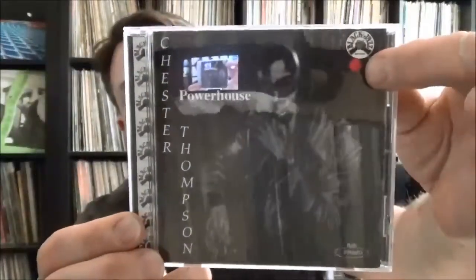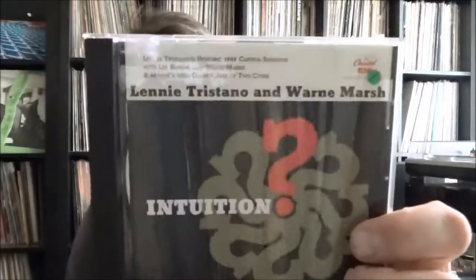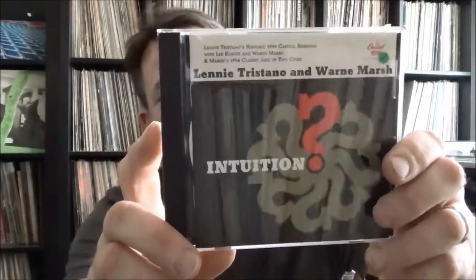This one really cool on the Black Jazz label. Chester Thompson Powerhouse. You see the Black Jazz logo there. So originally priced $1, got it for 50 cents. My first, I think my first recording on the Black Jazz label I own in the collection. On Capitol Records, Lenny Tristano and Warren Marsh, Intuition. Just some classic jazz here. This is from like 1956, and there's another recording on here, I believe. Can't quite make it out without my glasses, but I think there's 2 LPs on this set here.